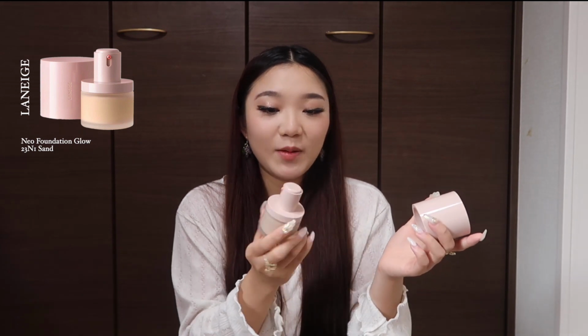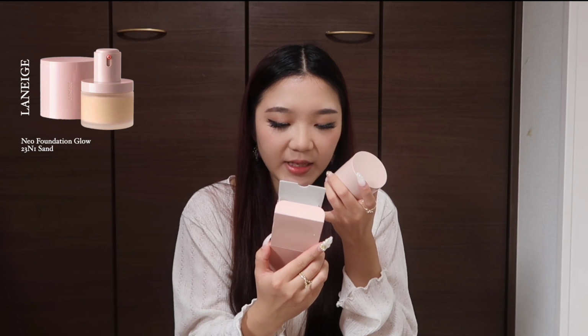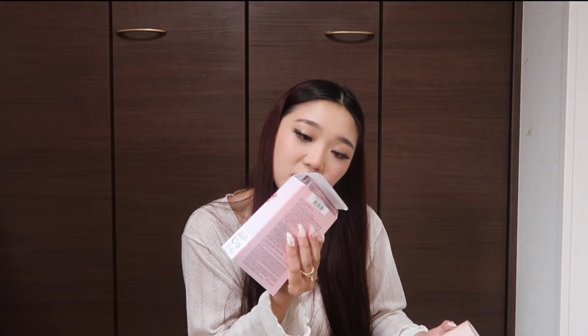I was pretty happy that mine was a pink color though. This is their Neo Foundation Glow. It has SPF 16 PA++, and it's in the shade 23N1 Sand. I realized that I've been picking a lot of sand products. This one was also called Sand, and I think my CLIO was also Sand. I don't remember. But how adorable is that? And it's a pump. This feels like such big packaging for such a tiny amount. But Laneige is bougie like that, so I can't wait to try that.